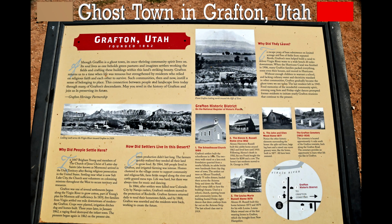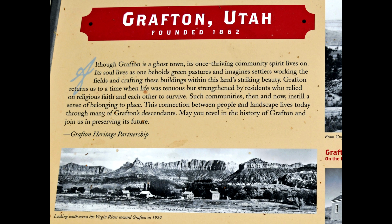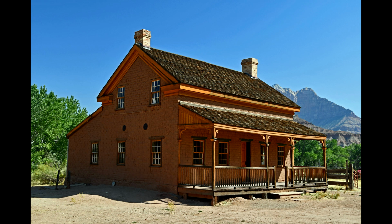Grafton is a ghost town just south of Zion National Park. It is said to be the most photographed ghost town in the West, and it has been featured as a location in several films, including the classic Butch Cassidy and the Sundance Kid.